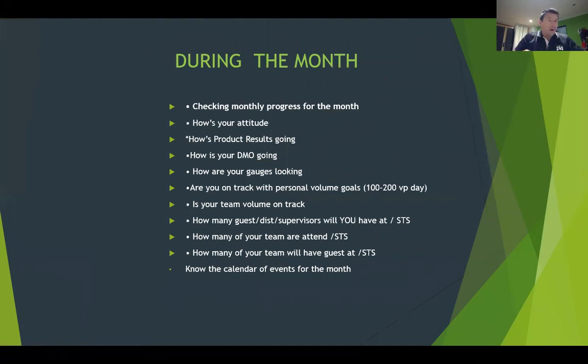During the month, I think it's really important to check your progress. Checking your month, how's it going? How's your attitude going? How's your product result going? So if you've set yourself a goal and you're 10 days into the month, how's it going? Reevaluate. Have a look. Are you on track for hitting the goal or are you not on track? How's your DMO going? Is that working? Are you keeping some gauges? Do you know what's happening?